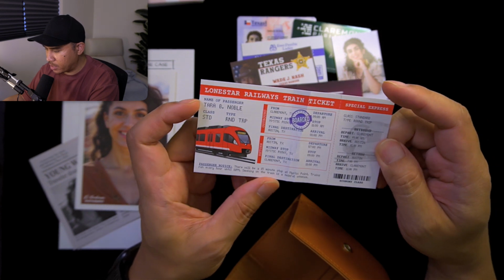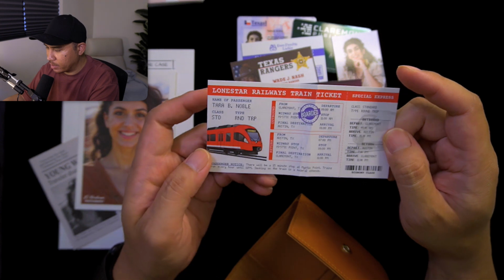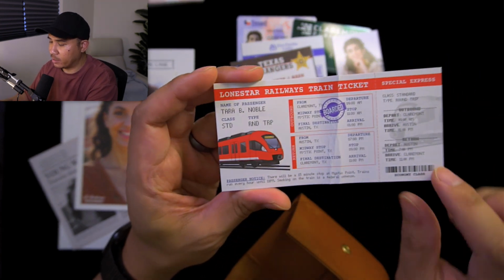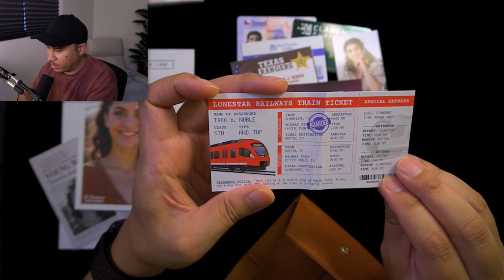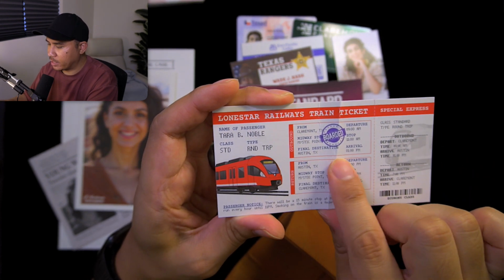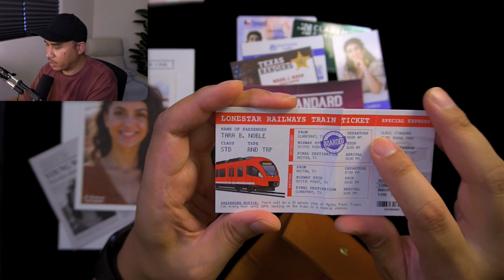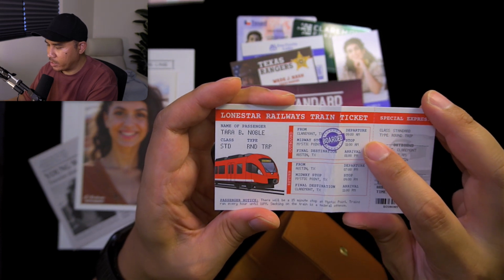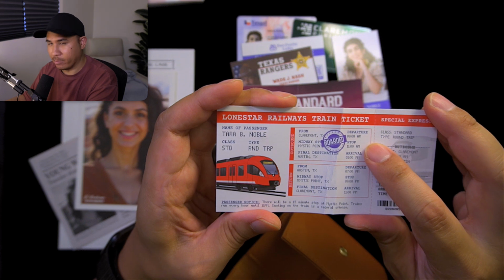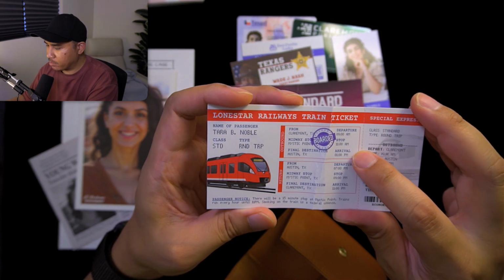There will be a 15-minute stop at Mystic Point. Trains run every hour until 11 p.m., so it says on the bottom right here. So she went from Claremont, with a midway stop at Mystic Point, and then the final destination Austin, Texas. And we have some times here. From Claremont, it departed at 9 a.m. She stopped at the midway stop, Mystic Point, at 11 a.m. And then the final destination was Austin.